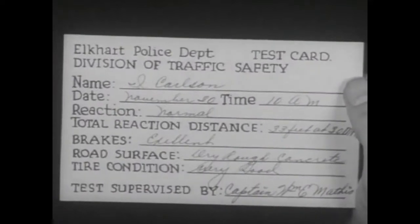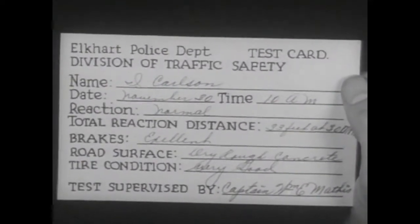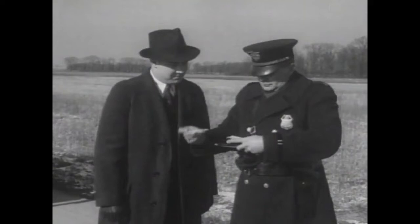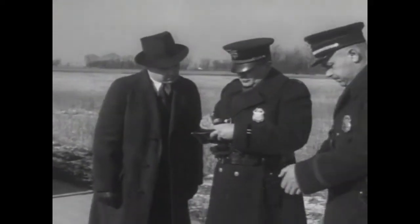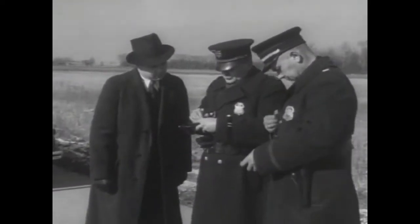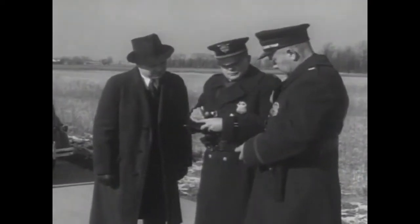33 feet at 30 miles an hour, and that's about average for driver reaction time. His braking efficiency, excellent, gauged by the distance from the last paint splash to the front bumper. For accurately checking the efficiency of a driver and his brakes, it's a bang-up eye.